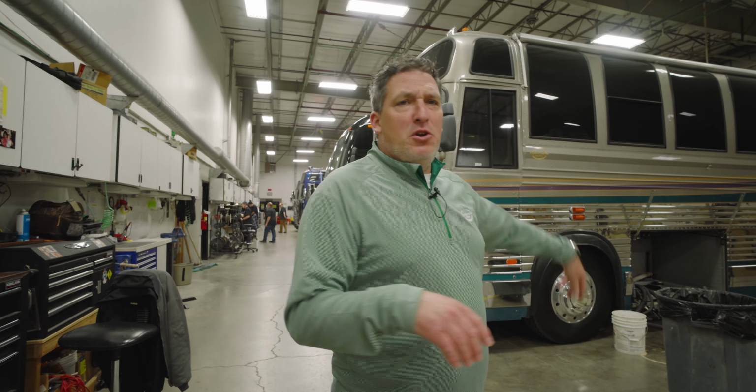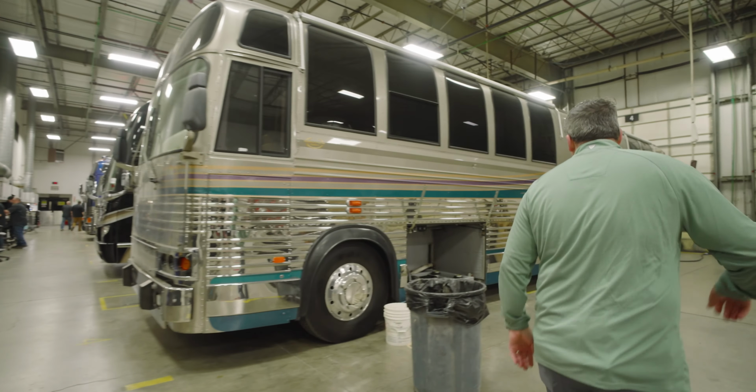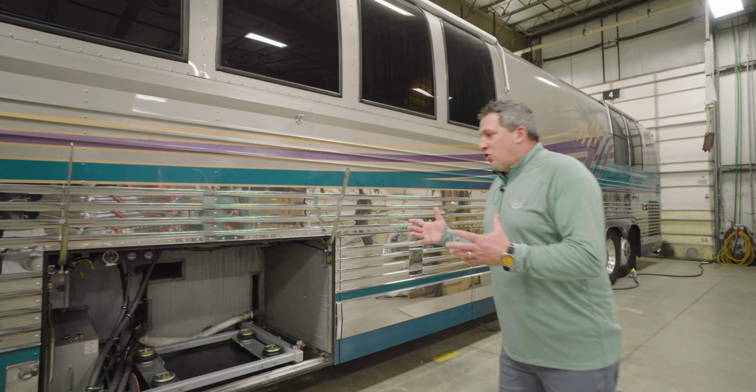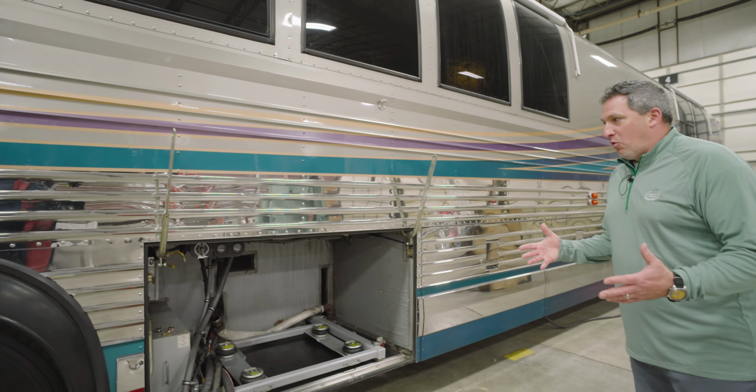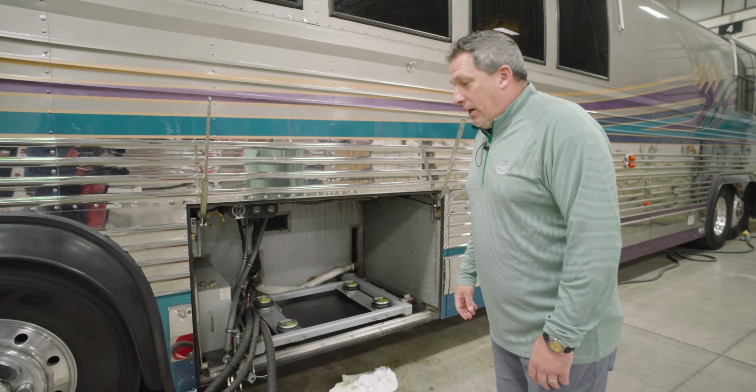Yeah, that's right. They're putting a new generator in this guy. Let's take a look at that, John. Here is a 25-year-old generator bay, cleaned out. Looks like they've got it all ready for the new generator.